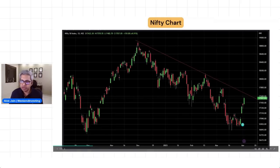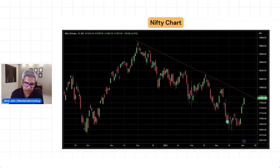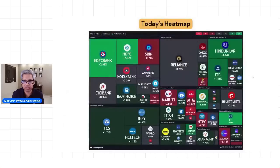Nifty, you can see almost four sessions of going up. We had repeatedly said during this consolidation that a breakout on either side will take it to at least 17,600 levels. We are very near that. Maybe tomorrow we may try to flirt with this trend line and take rest here. So far, the strength remains reasonably robust.